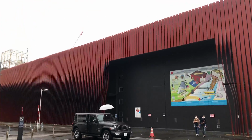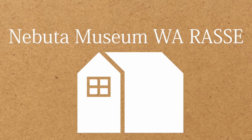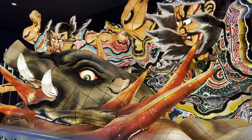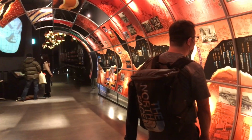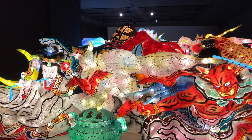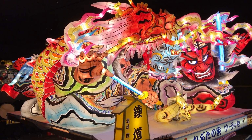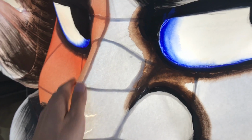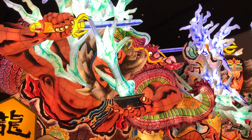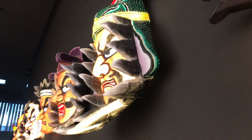Aomori City is famous for Nebuta Museum Warase. Nebuta Museum Warase. Here, many Nebuta festival art and floats are displayed. First, we'll study the history of the Nebuta festival. When I went to the back, many art pieces from the Nebuta festival were displayed. Everything is handmade. The outside was made of paper like this, and the inside was made of iron wire. Very simple, but powerful. If you come to Aomori, I recommend you to visit here as well.